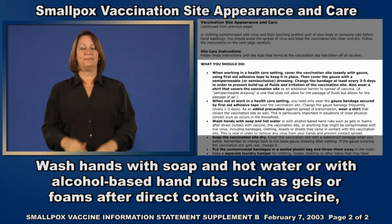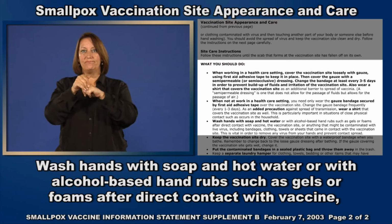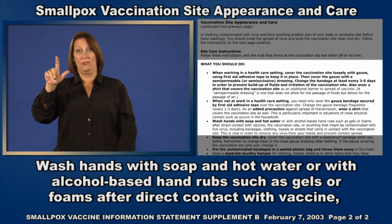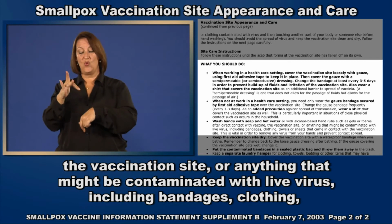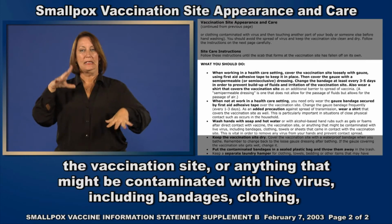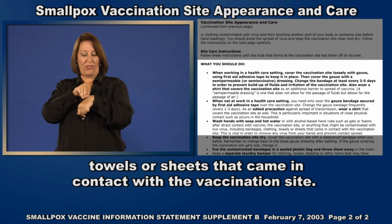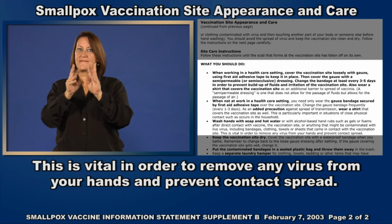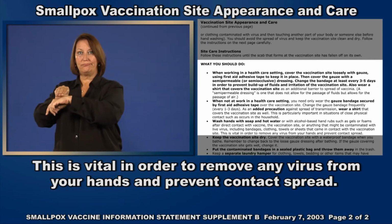Wash hands with soap and hot water, or with alcohol-based hand rubs, such as gels or foams, after direct contact with vaccine, the vaccination site, or anything that might be contaminated with live virus, including bandages, clothing, towels, or sheets that came in contact with the vaccination site. This is vital in order to remove any virus from your hands and prevent contact spread.